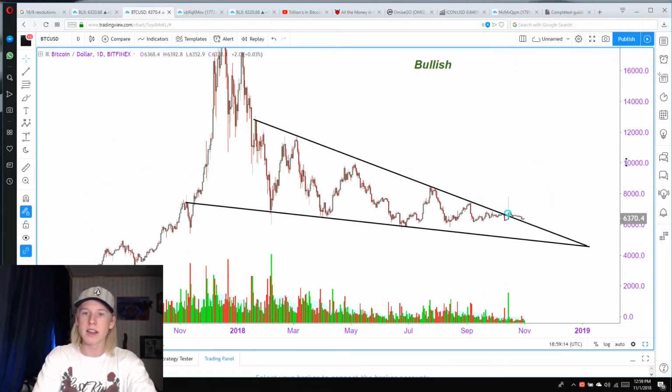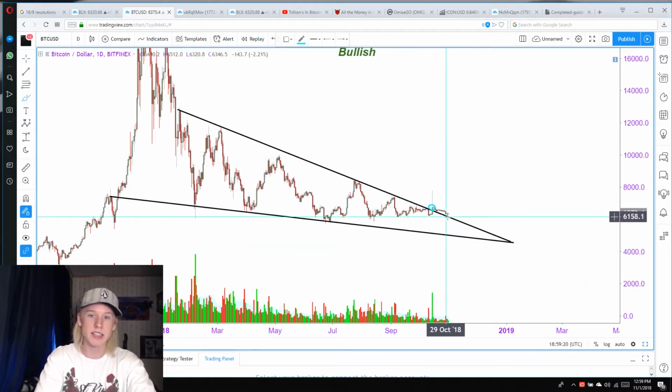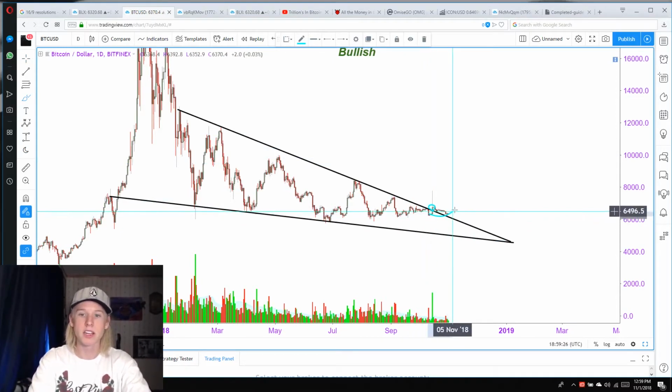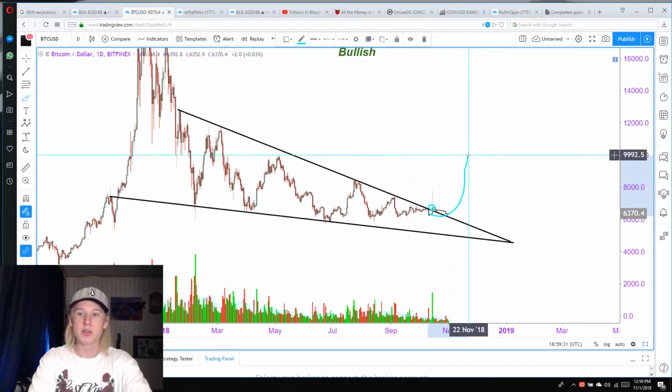Now, before we get into anything else in my bearish perspectives, one thing I want to point out is if this is a breakout and this is the retest of the descending resistance, then we are going to get an impulsive move back on the upside. And so something we could expect is a strong move anywhere from about 8,500 to 10,000.